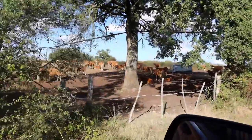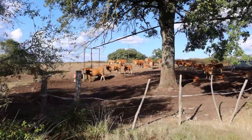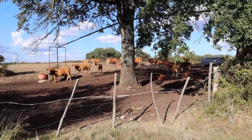Oh, look at them, all the mummies and babies. I think it's tea time in the shade for them.